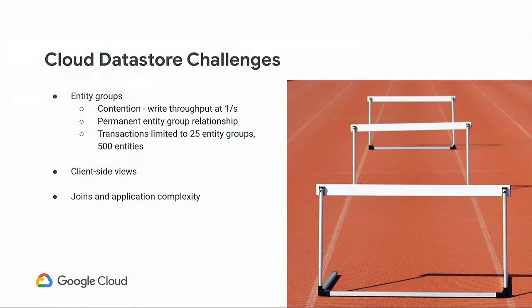Then some of the challenges. As I was saying, the write throughput rate for entity groups in Datastore is set to one per second. So ideally, you want really small entity groups so that you are not writing more than once per second. In our case, organizations and pipelines can have hundreds or thousands of boxes. If you're trying to update multiple boxes in a pipeline, it can be tens of thousands of writes against one entity group, which can cause a lot of contention. And again, something to keep in mind: entity group relationships are permanent. You cannot change them unless you delete all the entities and recreate them in a new entity group.